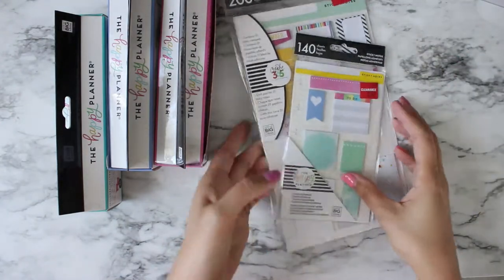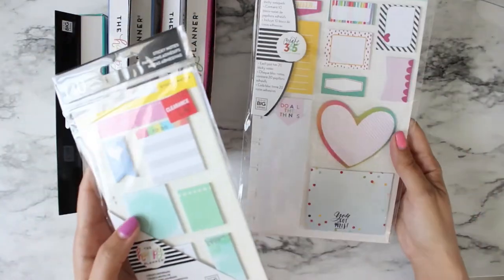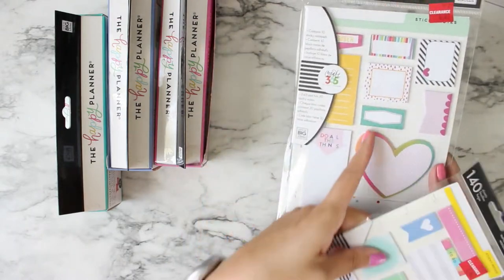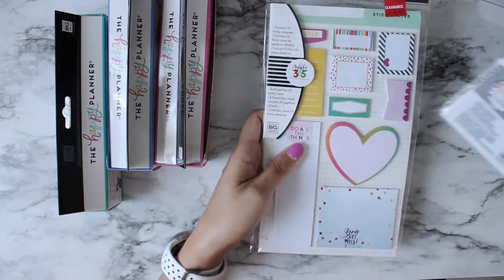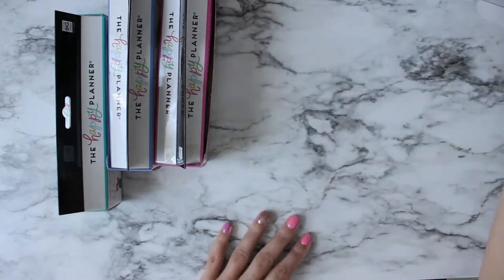And then I have never owned any of the Happy Planner sticky notes before, and so I got one in classic and one in mini, only because I liked the designs. They have so many of these on clearance right now. I could have gone absolutely crazier than I did, but I only bought what I bought because I actually liked it and I saw myself using this stuff.